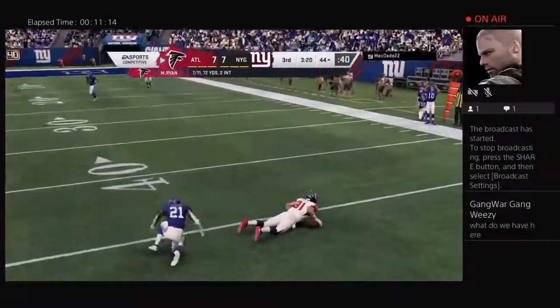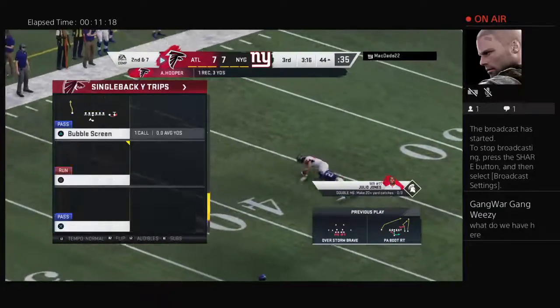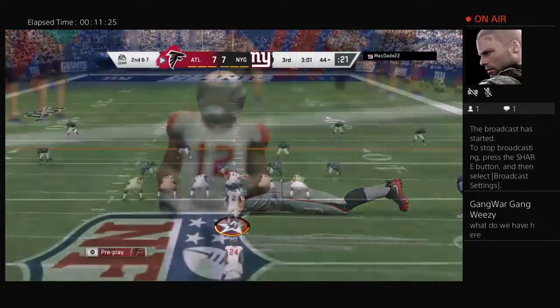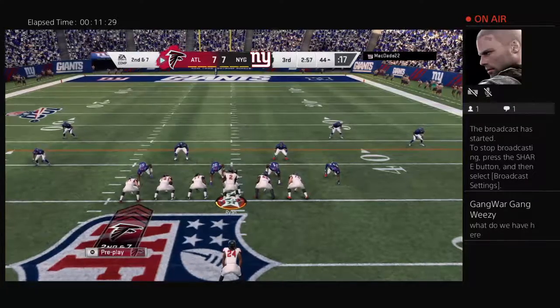Ryan gets it to his tight end, Hooper. The completion good for 3, and it's 2nd down. Well, they're unable to convert that into much, but it's never a bad idea to try to get the ball into a tight end of his caliber's hands and see what kind of disruption he can cause. That first down completion only netted him 3.